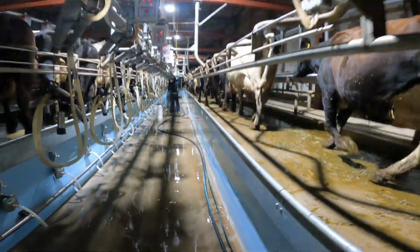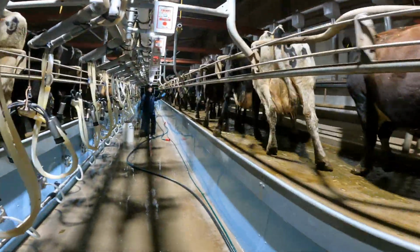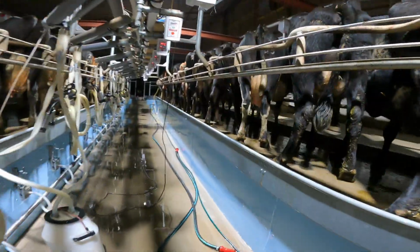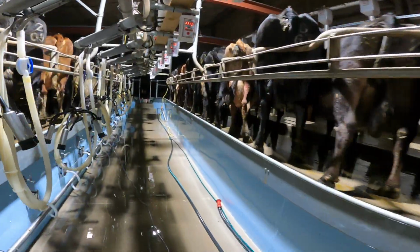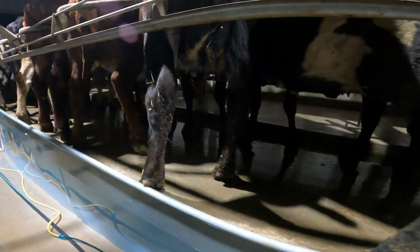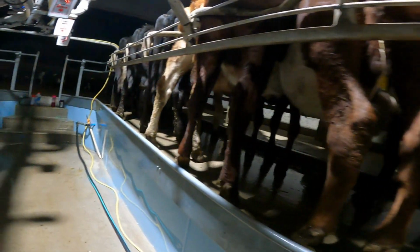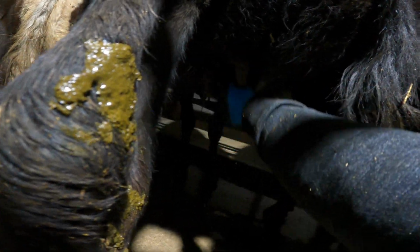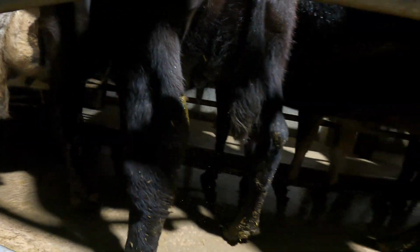Alright, I'm going to start putting the units on. So the cows are in at night and they're out in the day now and again. There's another high cell counter there. But they've been in the night and look at this. This is nice and clean. Teats spotless. Another one. Nice and clean. They're looking good.